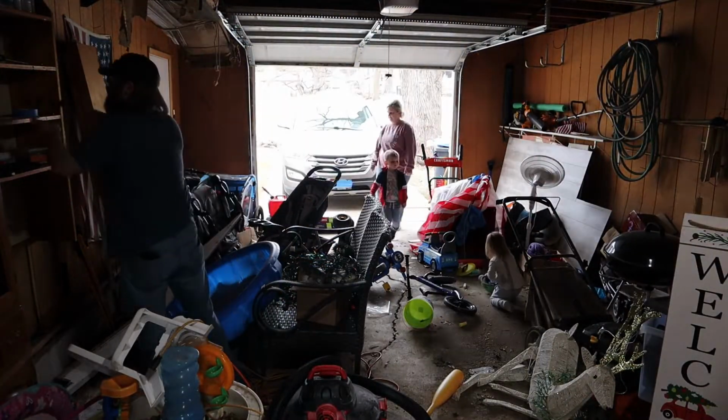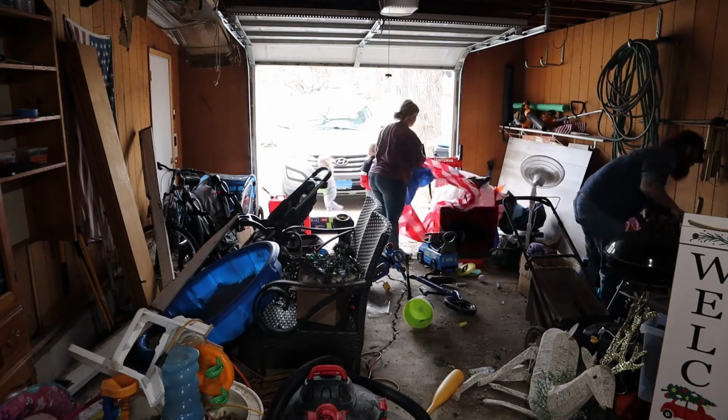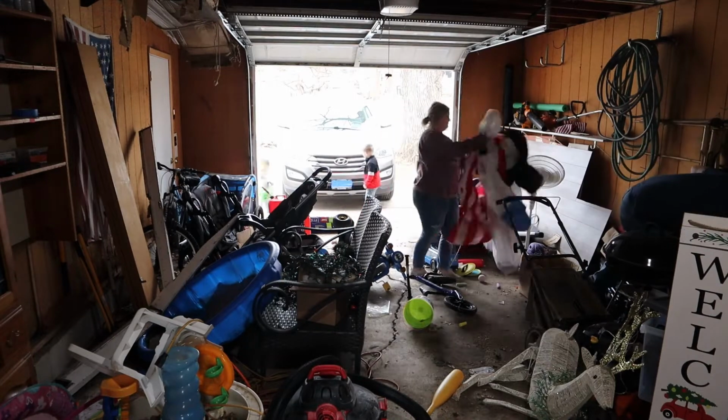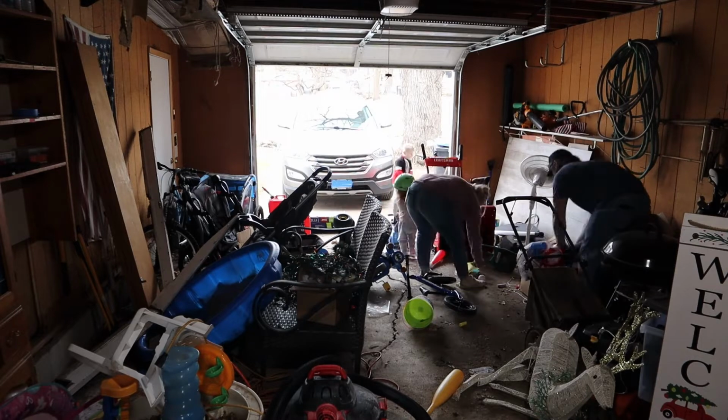We are in my garage right now. As you can see, it is a complete disaster. This always happens to us at the end of summer, moving into winter, and it kind of gets worse throughout the winter. We don't really have a ton of space.